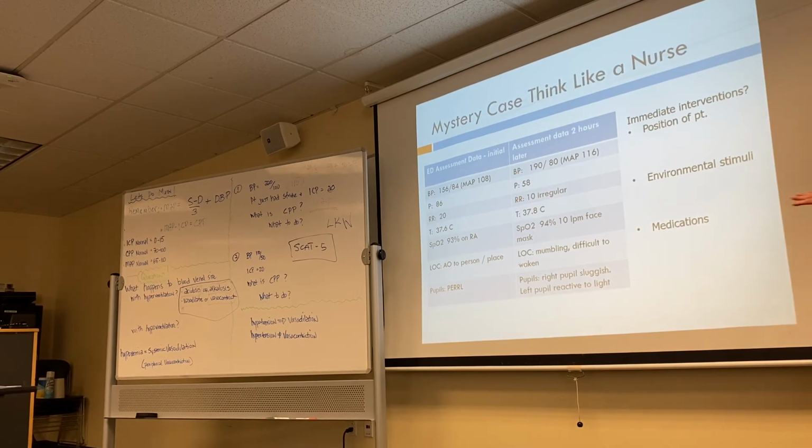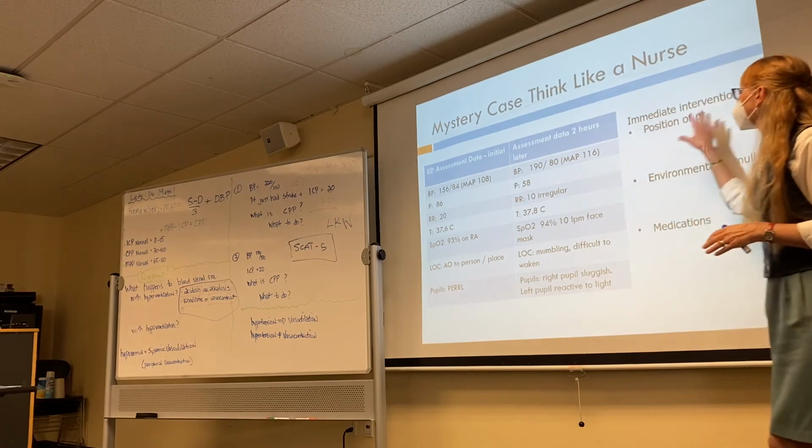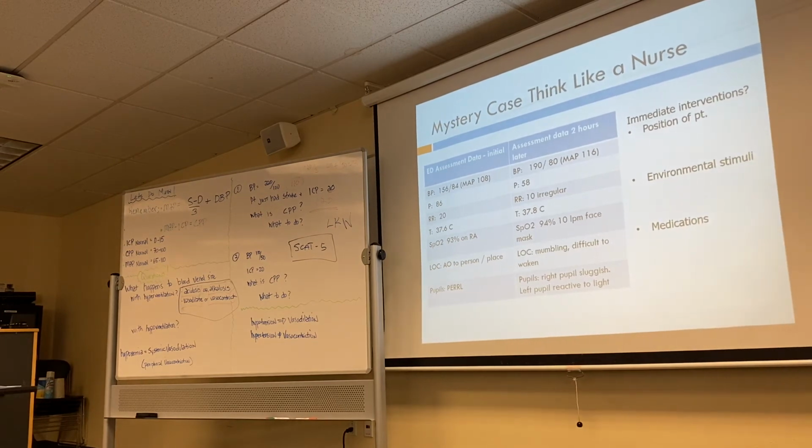So if you found this at the 2-hour mark, how would you want to change what you do with her position? Sit her up. Put her at 30 to 45 degrees. What about her body alignment? Straighten the body alignment. That's exactly right.